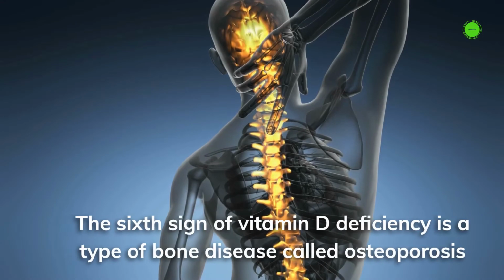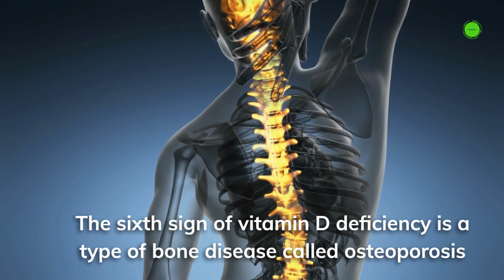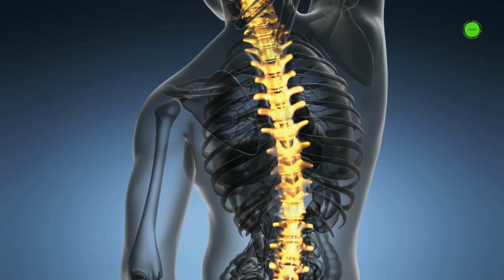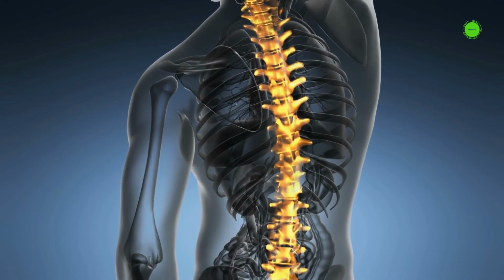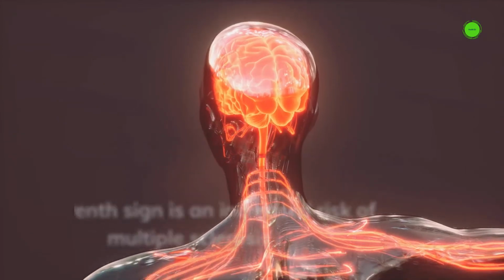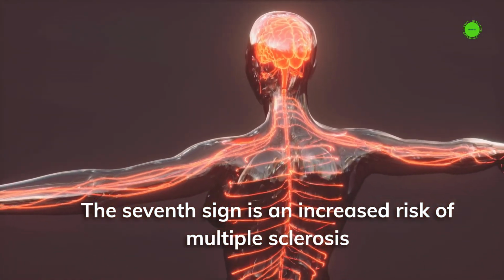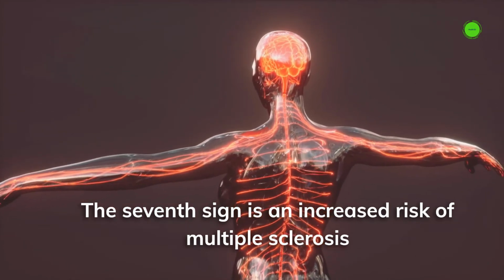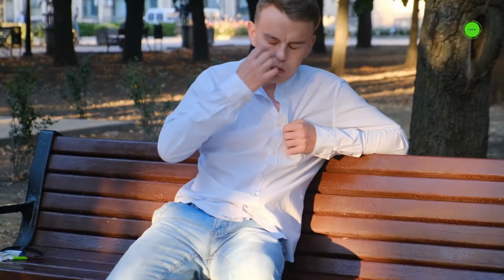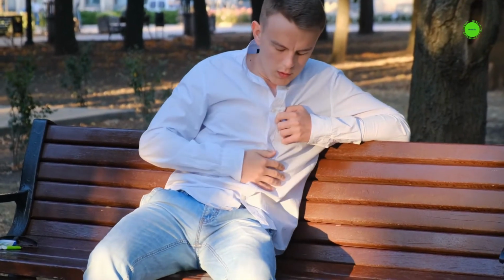The sixth sign of vitamin D deficiency is a type of bone disease called osteoporosis, which is characterized by reduced bone density and leads to a higher likelihood of fractures or broken bones. The seventh sign is an increased risk of multiple sclerosis, which is a condition characterized by the progressive deterioration of nerve cells in the brain and spinal cord, which causes loss of muscle coordination, weakness, and numbness.